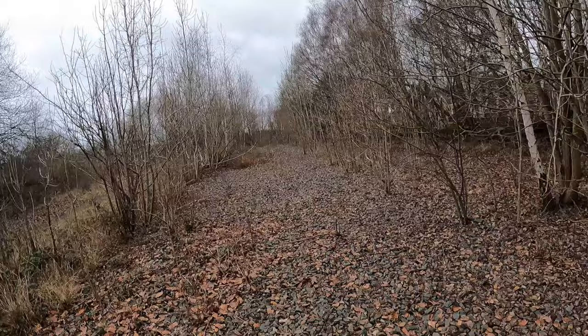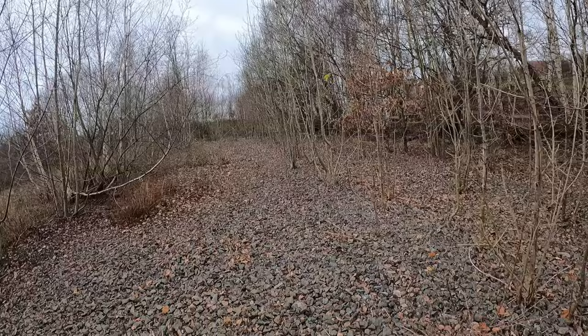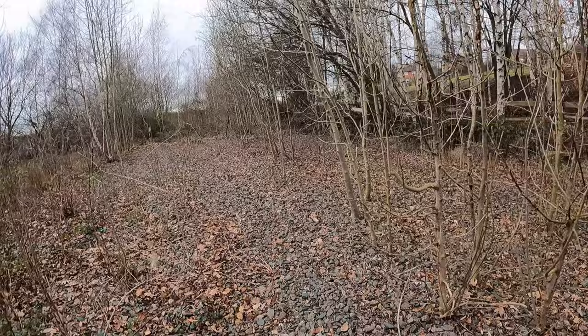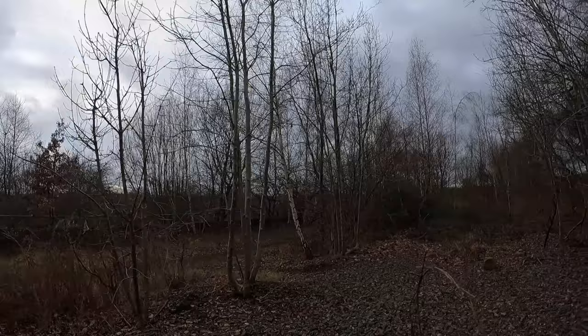Now the reason this bit's more ballasted than that bit is because, despite this line actually closing as a through route in 1988, some of it stayed open even till 1996. And that was this section here, these outside tracks. They stayed open right until 1996 to serve the colliery down at Grimethorpe. The colliery having shut in 1993, the line stayed open until 96 because there's a glassworks that you will see just through those trees, and you'll get a better view of it in a minute.